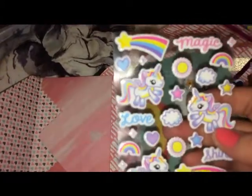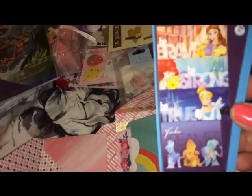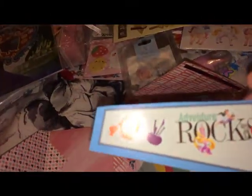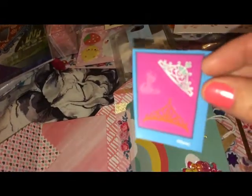Oh, Toni. Look at these. Puffy. Oh, they're beautiful unicorn stickers. And there's more. They're stunning. And then we've got some princess stickers. Be brave, be strong, be true. They're lovely. Some more here. Adventure rocks. Oh, look at the little crowns. They're stunning.